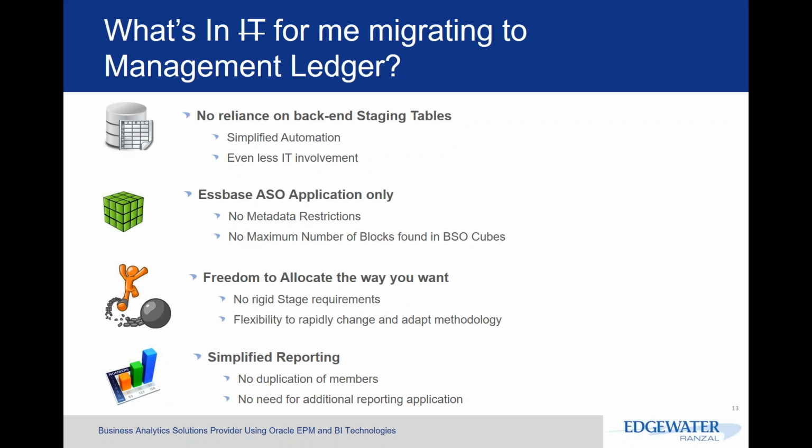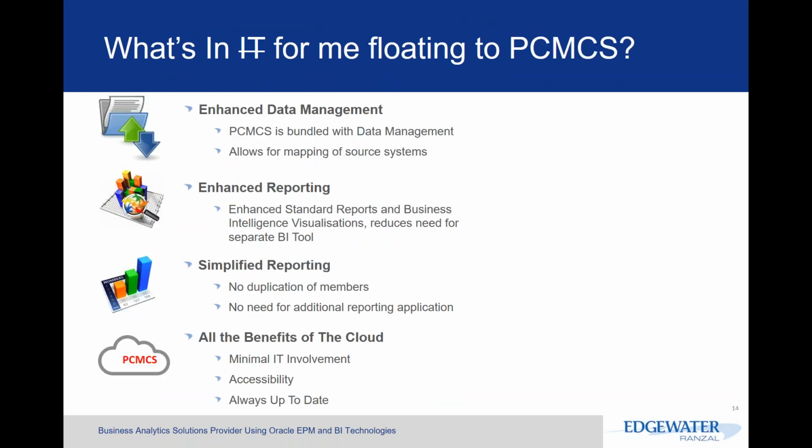Management Ledger, most of the time, not all of the time, but most of the time we don't need that reporting application because you don't duplicate the dimensions, and also it's an ASO cube already. So it's fantastic for us because it allows us to simplify your environment and simplify your overall reporting.